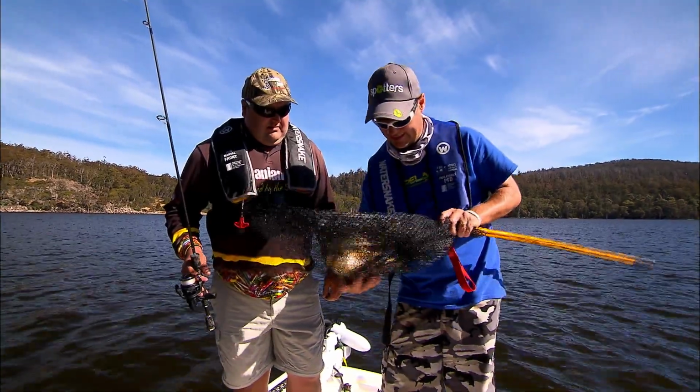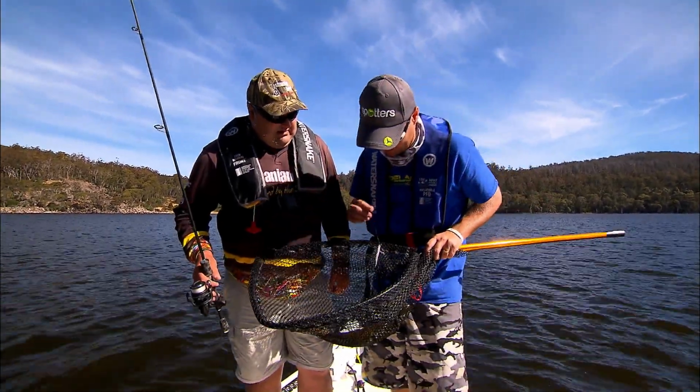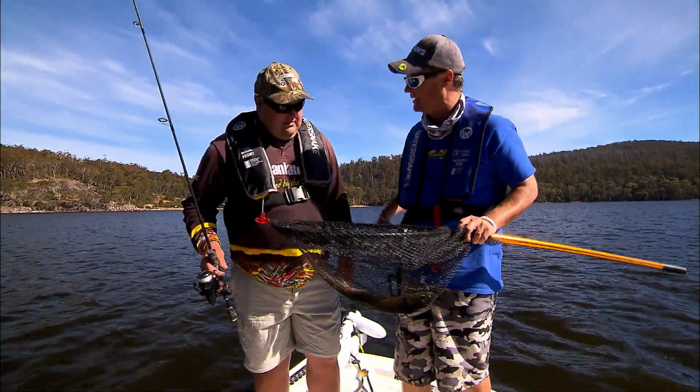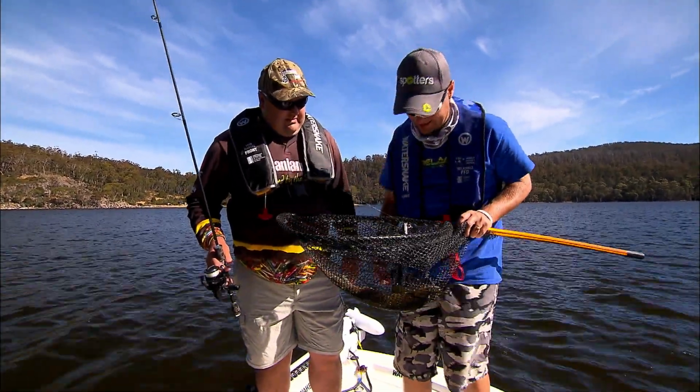The lure's come out. That little trout pattern, now I've put the same pattern lure on. Not having any success yet, but I reckon we just keep working it. It's going to happen, isn't it? Indeed, yep. It's just a numbers game.